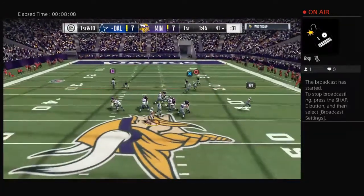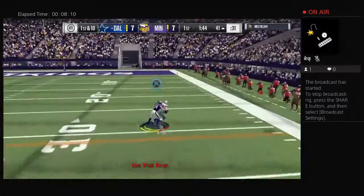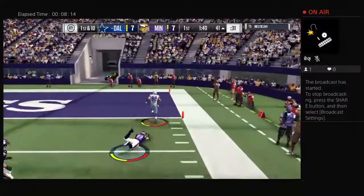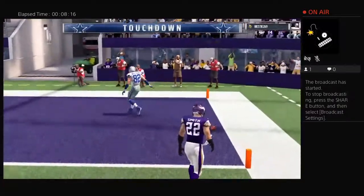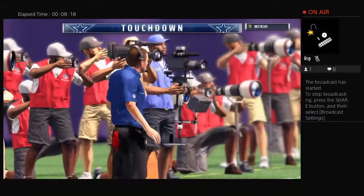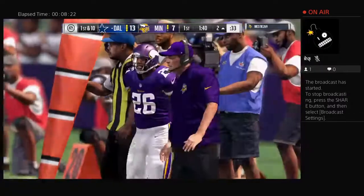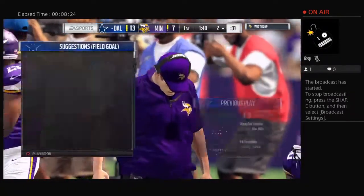They go play action here on first down. And he hits Jason Witten, the tight end. Touchdown, Cowboys. Jason Witten, 41 yards. And the Cowboys have taken the lead.